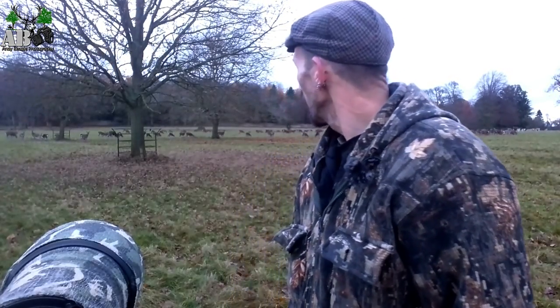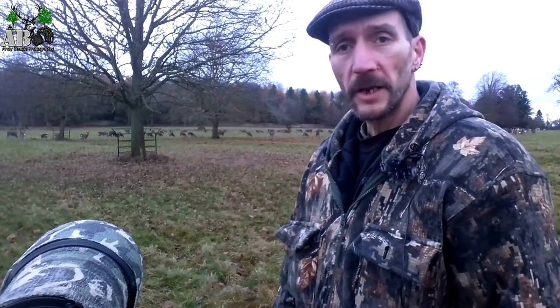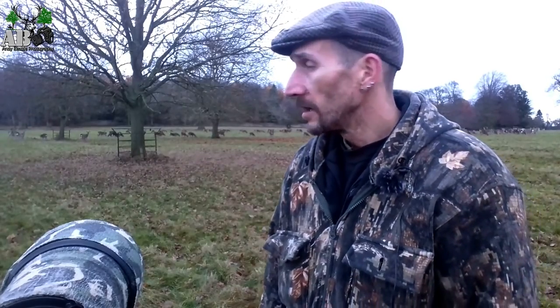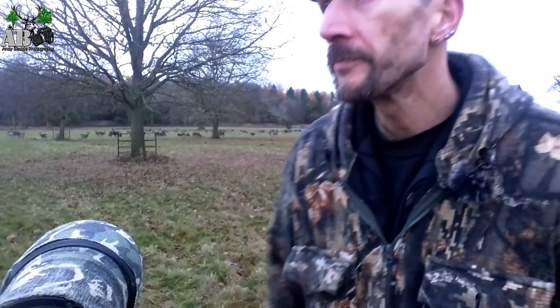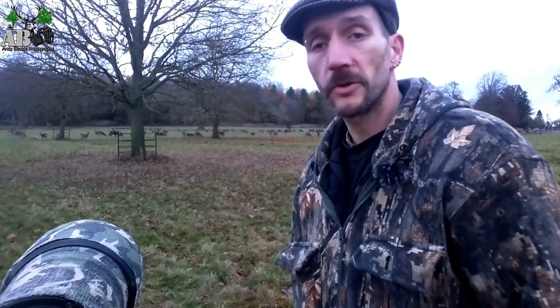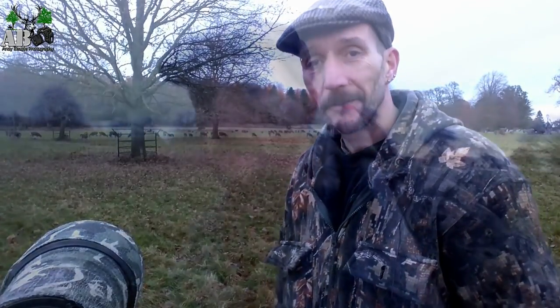Well, I've had quite a nice day here at Studley Royal. See the deer all behind me. Mainly sika in this little bit here, the fallow over there, and the reds in between. Got a lot of footage of fallow rutting, a bit of reds sparring, and I got a bit of the sika sparring as well. So I'm quite happy with what I've got today.